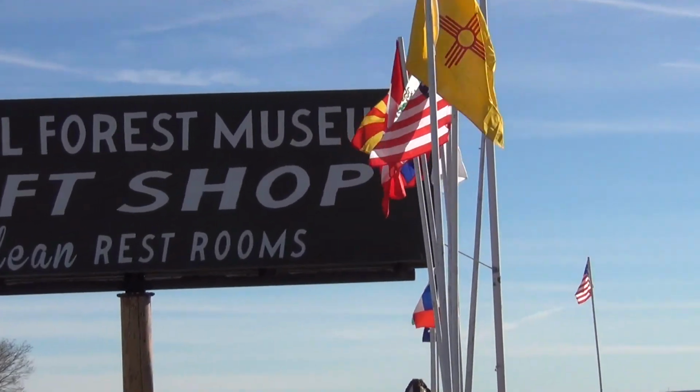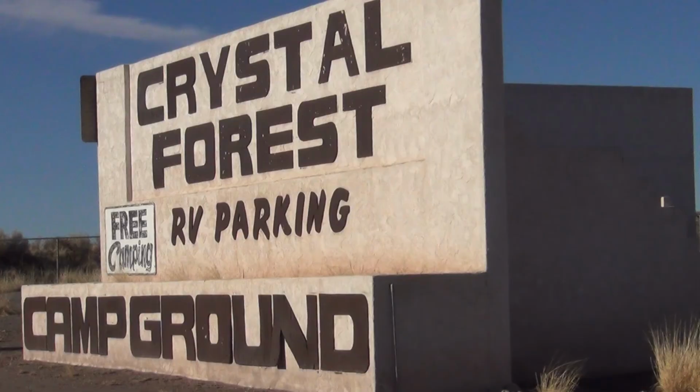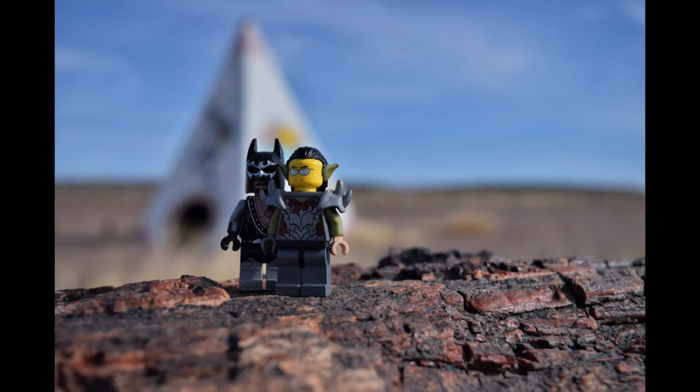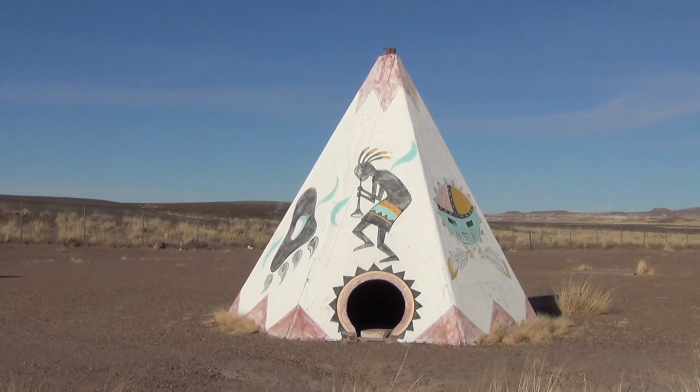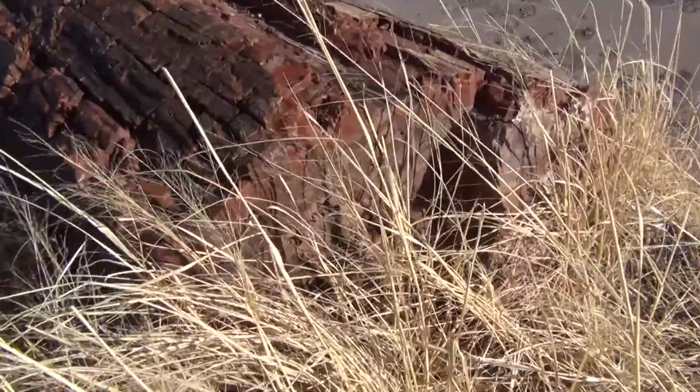We made it. We're just outside of Petrified Forest National Park. There was no camping in the park, but we found the next best alternative. There's a couple gift shops right outside the national park, and they offer free camping.